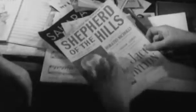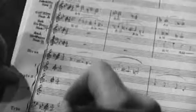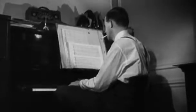Denmark Street's musical roots go back to the days of music hall. Back then, it was a regular haunt for the big stars of the day who came here in search of new material. They bought their songs from the many music publishers who'd set up shop on the street, eager to exploit the talents of hard-up songwriters.